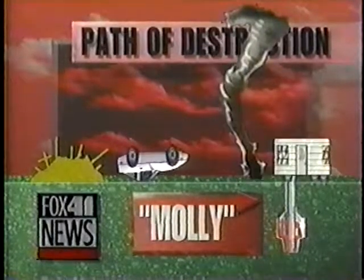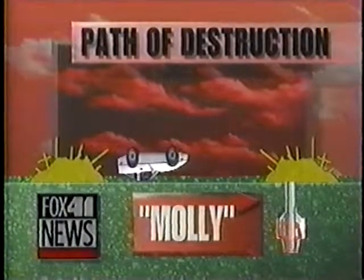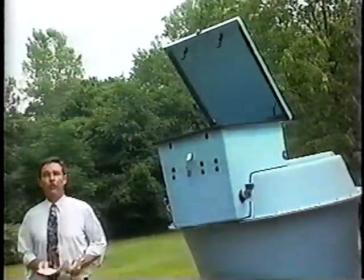Tornadoes can pack winds up to 300 miles an hour, and few things above ground remain standing if one scores a direct hit. But a couple of feet below the surface, the Molly provides enough room for 6 adults to safely ride out the storm. From the outside, they look like, oh, we get this all the time. Boy, that's awful small. I don't know. Once they get down into it, they're like, wow, it's a lot bigger than it looks.